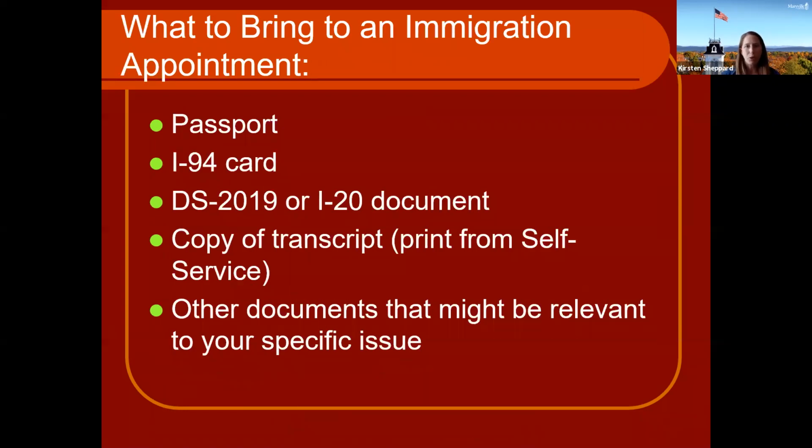What should you bring to an immigration appointment? Your passport, your I-94 card. By card, I mean a printout of your I-94 from that website I mentioned earlier. Your DS 2019 or I-20, depends on if you're an F or J student. Copy of your transcript. You can have self-service up, that will be fine. I just need to make sure that you've maintained academic progress and that you haven't dropped below 12 credits. And any other documents that might be relevant to your issue.